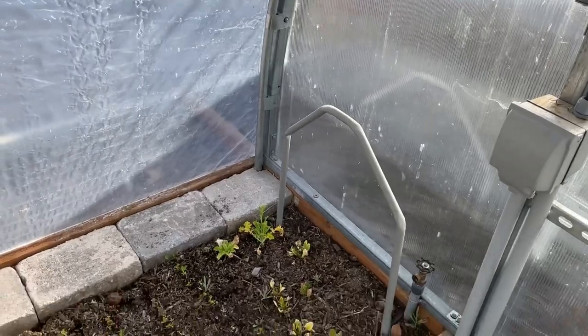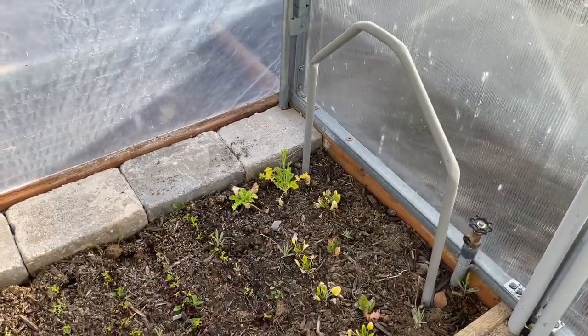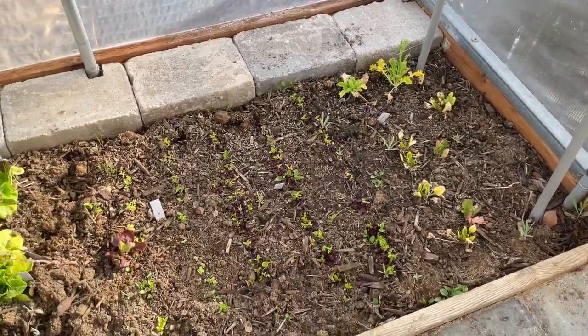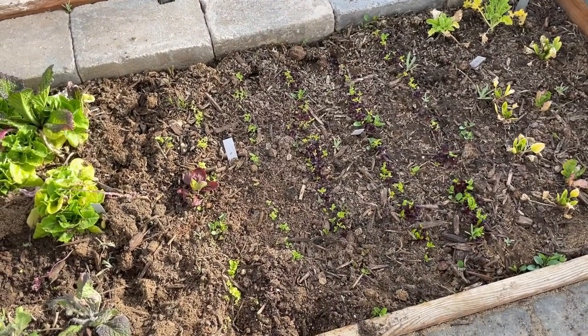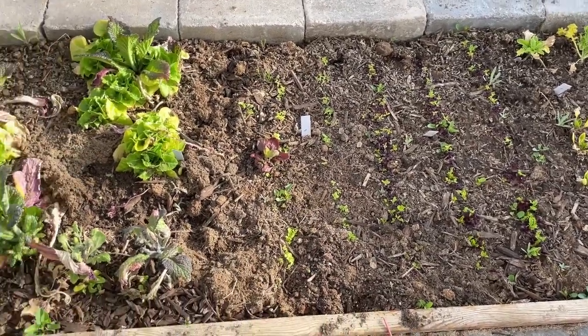I've got down here some tunnels for holding my frost cloth. That way it keeps it a little bit warmer in here. And I learned that from Elliot Coleman. I have some lettuce that I planted in the middle of the winter, and it is just barely getting started.